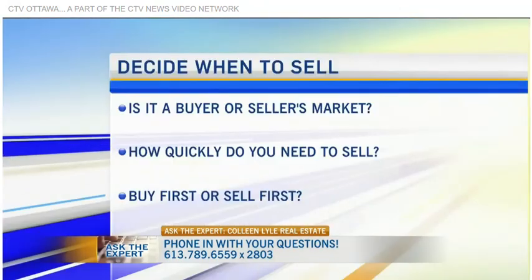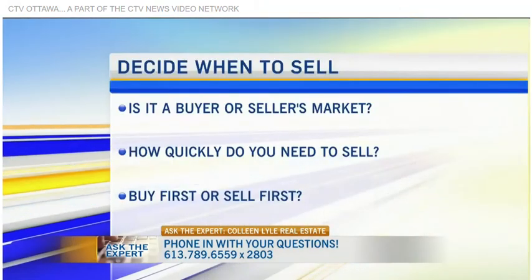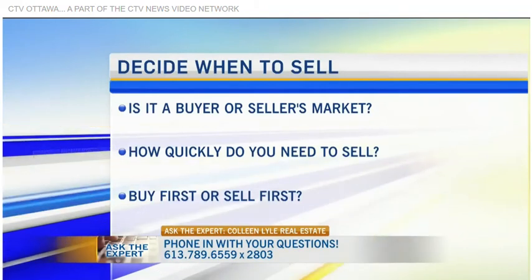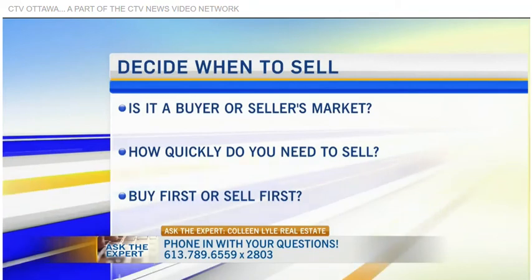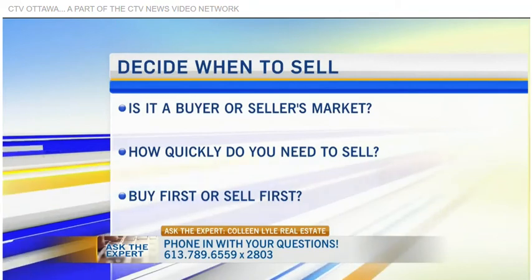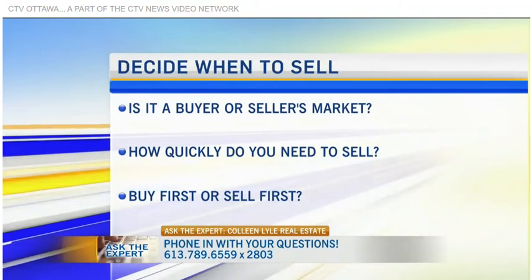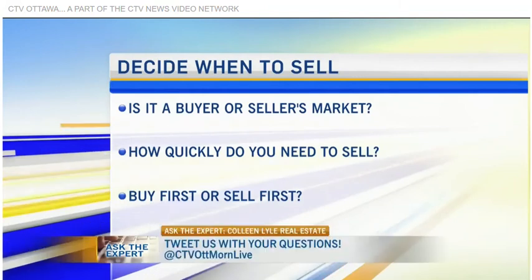In addition to how quickly do you need to sell your home? Do you need to be somewhere? Do you need to get into another city? Have you already bought another home? So you need to look at how quickly you need to move. Buy first or sell first? That's the ever-asking question. That's another thing that we talk about all the time. It depends on what you have to sell, and it depends on where you want to go. So it's not a question that can easily be answered with one answer, right?